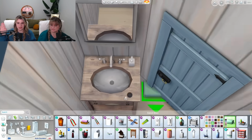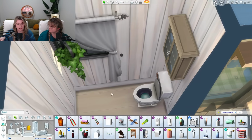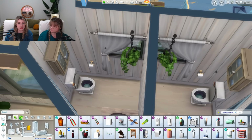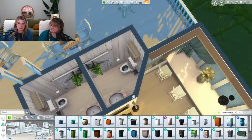We couldn't use the towel dispenser on the wall because it was far too big. So we needed to put something onto the countertops. This is one of our favorite things to do in builds. If you just take the towels and size them down using the left bracket key, then they look like washcloths and you can place them on all of your counters.